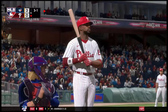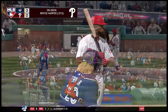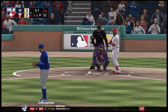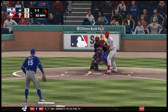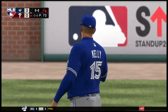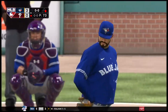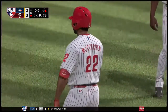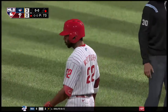A 3-1 count to the Phillies left fielder. Team's been struggling on offense. Let your D work for you right here. Pound the zone. And he will take ball 4. First and second now with nobody out. Well, they've struggled offensively in this one so far, but after that walk, they've got runners at first and second and look ready to make a little noise. Just need a big hit now.